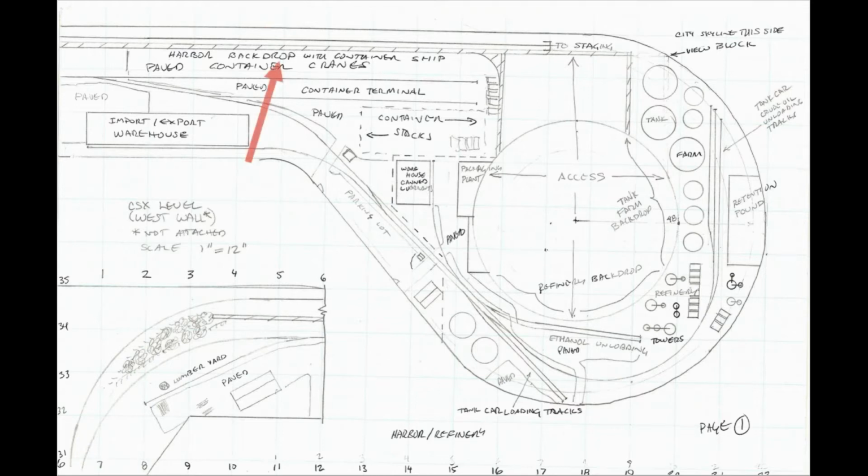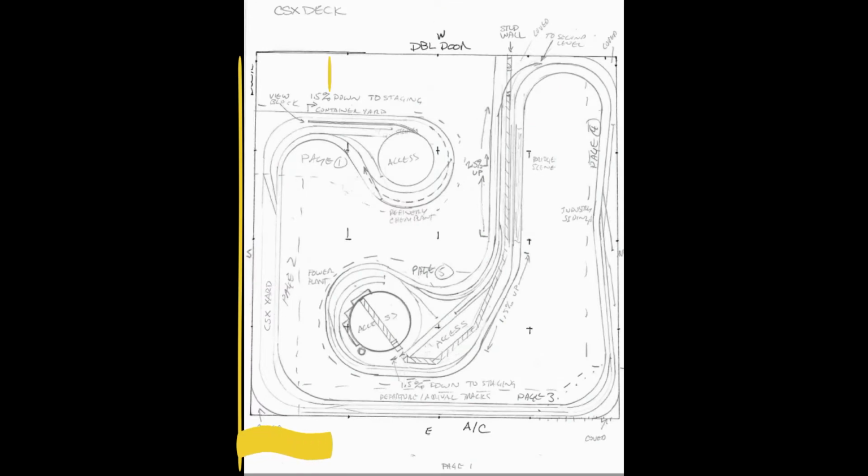On this side of the backdrop, I envision either a port scene with a ship in the picture or actually build maybe a half cut of a container ship along with a port scene behind it. The port has this container terminal with 2 long tracks for loading containers and a container scenery, a large refinery complex with many set-offs, an import-export warehouse, and finally a lumber dealer. Next, let's take a look at the CSX yard and its design.